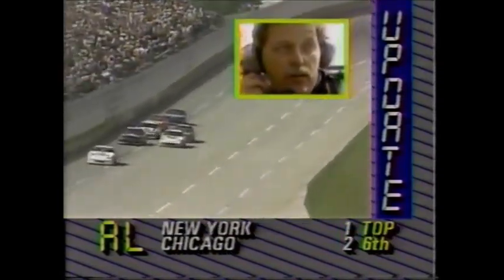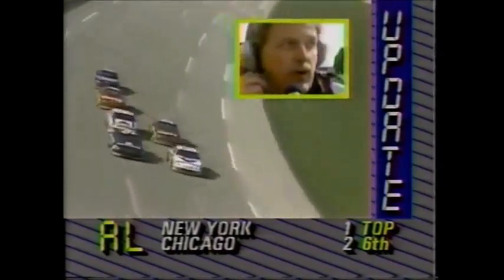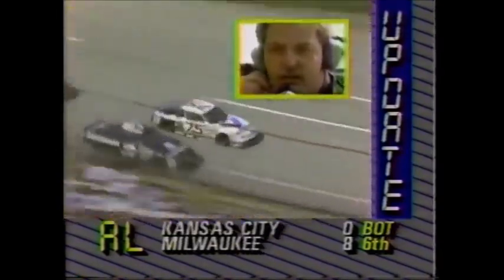Okay, who's your choice if you've got to pit with somebody? Who do you want them to pit with? All these guys that are up front, they're pretty good. Morgan seems to be awful strong. 25 car, super strong, and also Bill. So any of those guys, I guess we'd like to pit with them.